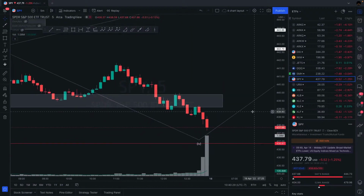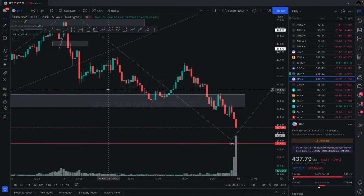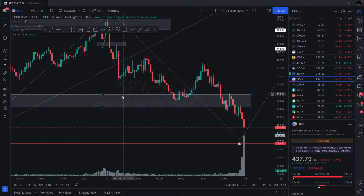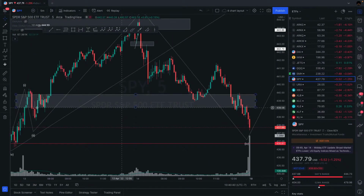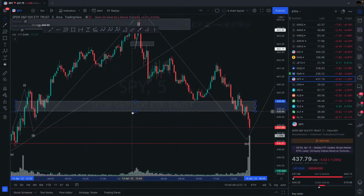As for the bottom one, the bottom I caught on SPY. So this was the demand zone that I had. It was a bit down here because I see these wicks here.